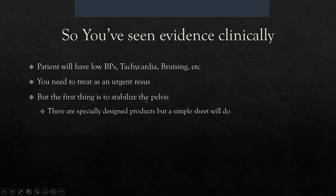So the first thing you need to do is stabilize the pelvis. Now, there are specially designed products, which we'll see just now, but even a simple sheet will be able to do this. Basically, you've got to wrap the sheet around the pelvis. The reason for stabilizing the pelvis is that you have to reduce the circumference. And once you reduce the circumference, your pelvis and your pelvic bleeding can tamponade itself.